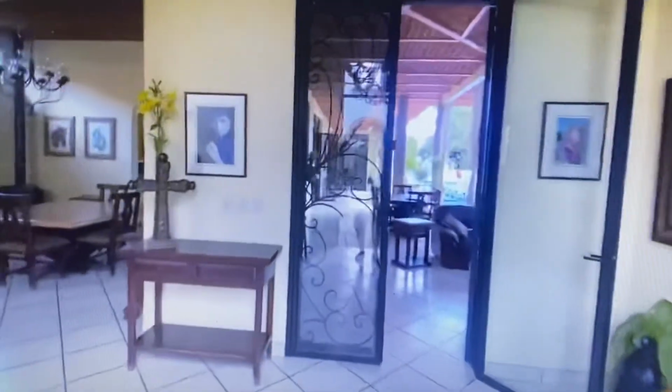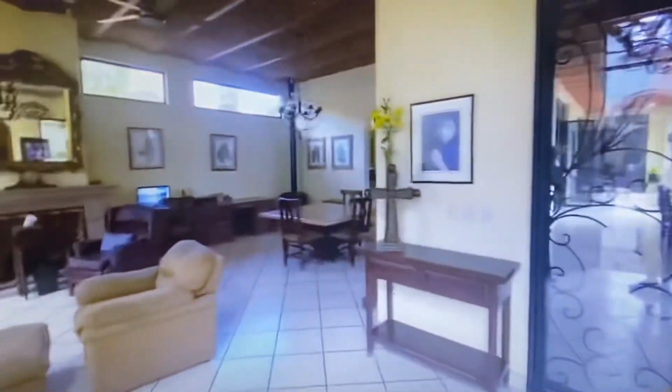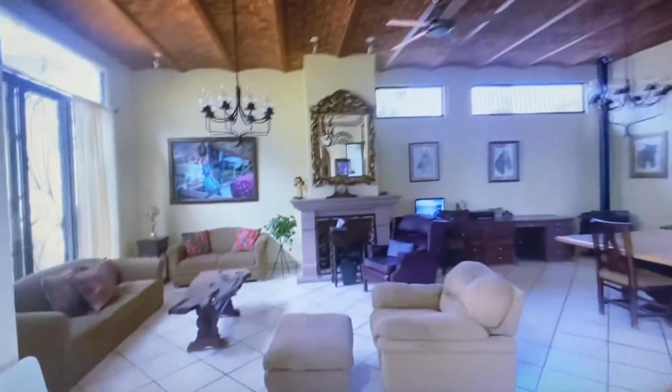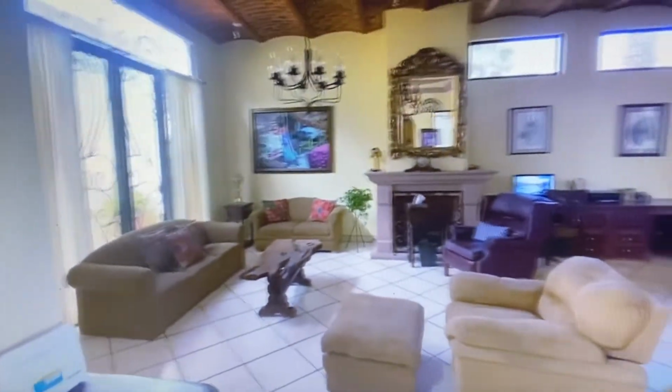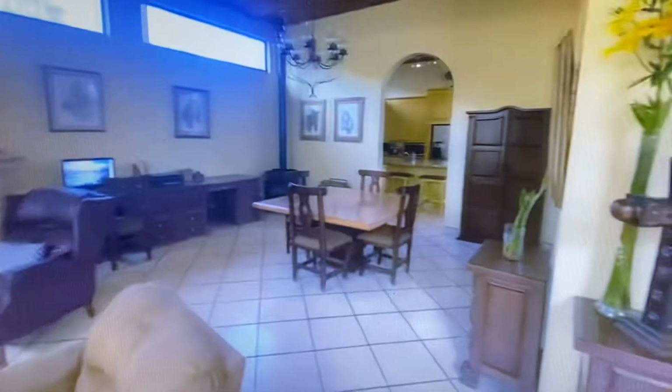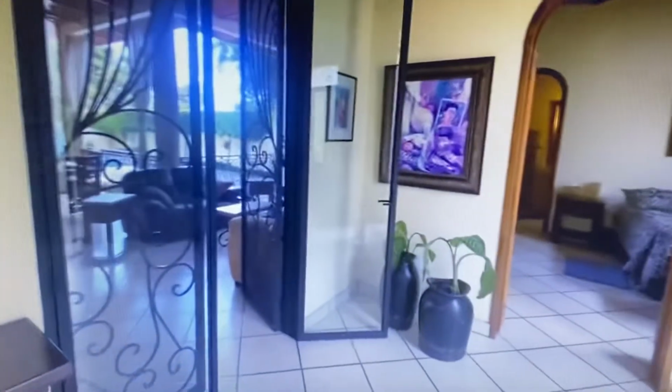Okay, here we have this beautiful hacienda style house. It's located on La Floresta, one of the best areas in Ajijic. Kat's going to take me around, so she's directing this video.